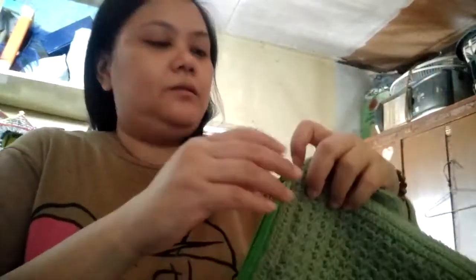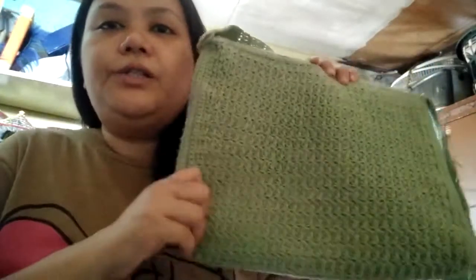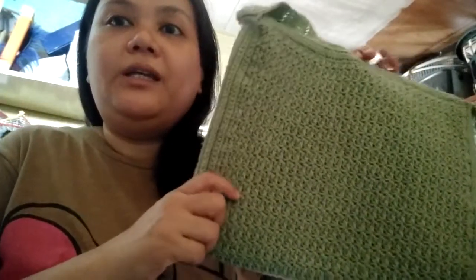I have used this from way back. I think this is the latest one that I was able to use. And this is using the Hirsch Nurse yarn that Miss Margaret gifted me. So that is the 7th bag.